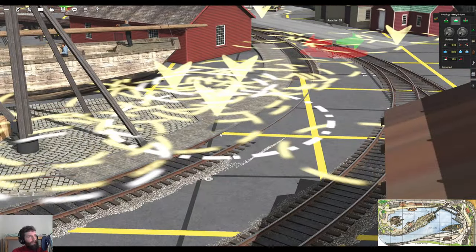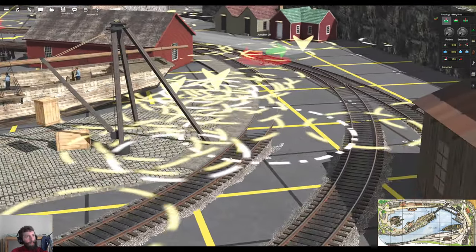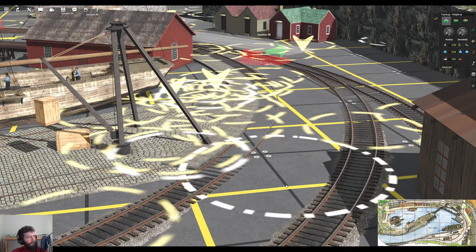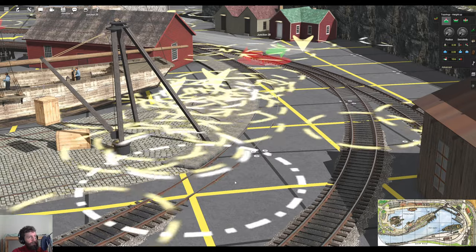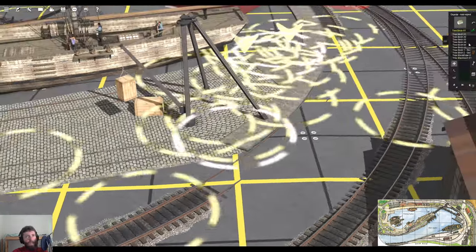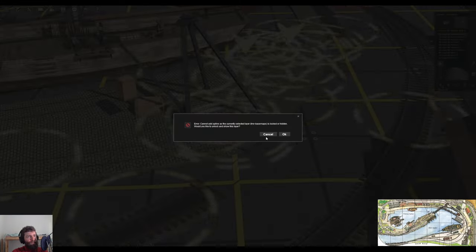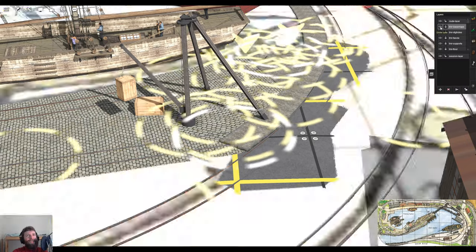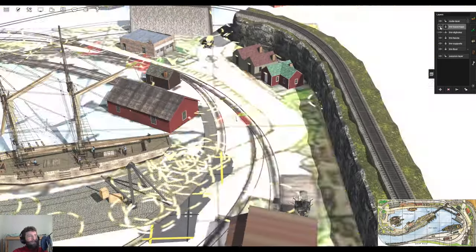Shout out to my friend Frank DiStefano, who is modeling, I think his railroad's called the Brooklyn and Flushing, and he is modeling 1830s, using some of the off-the-shelf Bachman stuff, but he's also kit-bashed freight cars and the like. It's cool. Please tell me I'm not, darn it, I'm doing it again, aren't I? No, I'm not, okay, good.